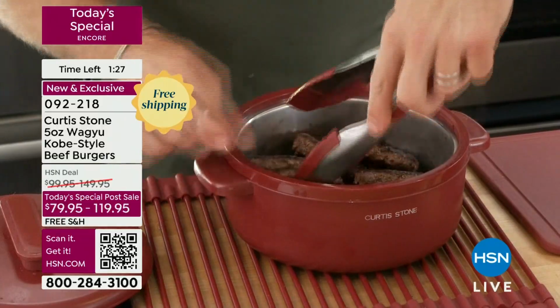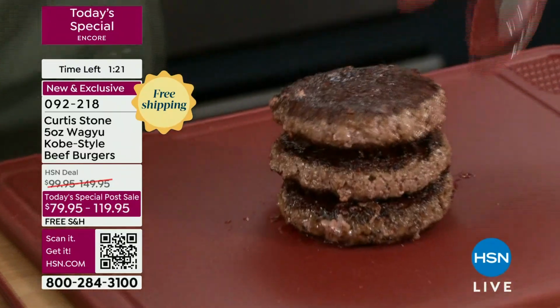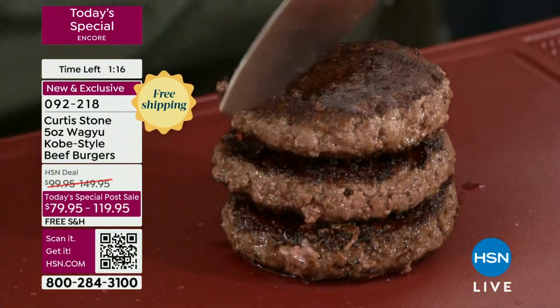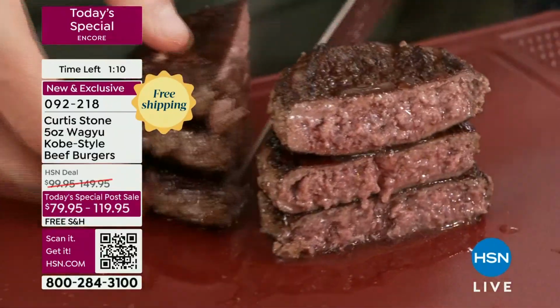Let's go ahead and pull a few of these out. I'm going to get one. Oh, look at this. These have got a beautiful char on the outside. You'll find that so easy to do, by the way. Because you're cooking them from frozen, you can leave them in that little bit longer, and you really do just get that wonderful, wonderful char on them.